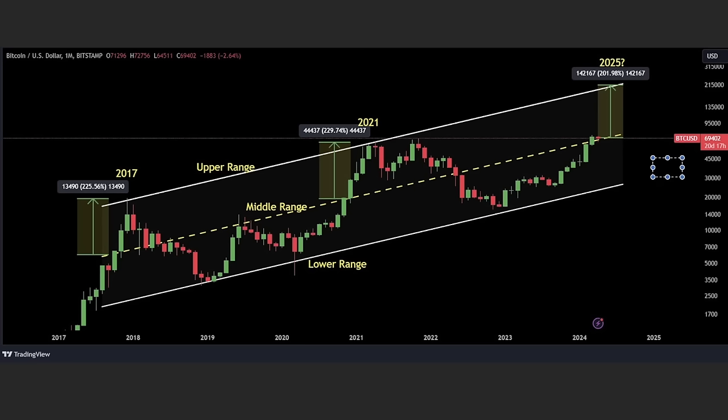But the range to the top at the moment gives us a prediction of a top here around $142,000. The mid-range, we are there now, exactly at that mid-range. And when we break that mid-range, bam, we will see a bull market, the second part. Bam, the second part. And here again, bam, that second part. Taking all the way into 2025.